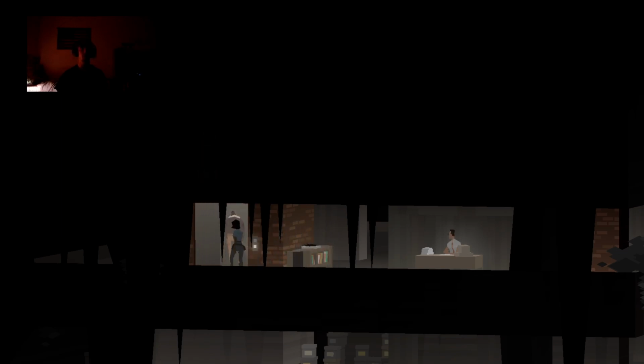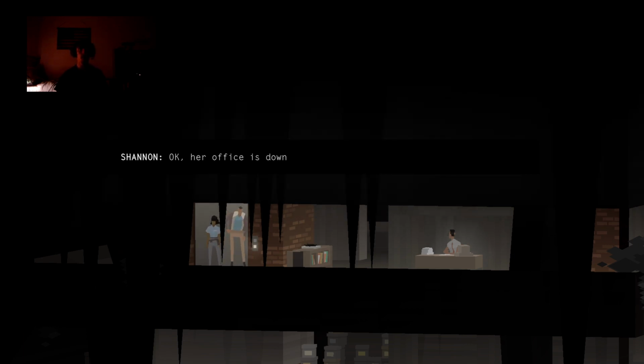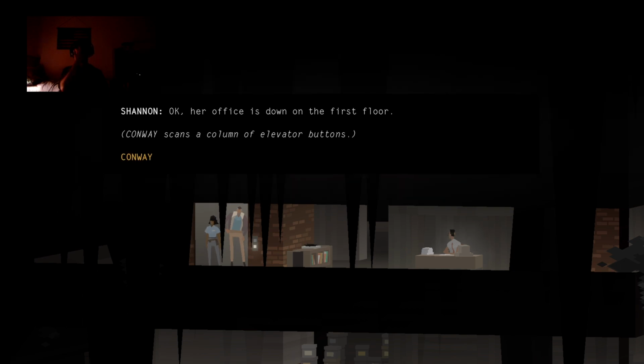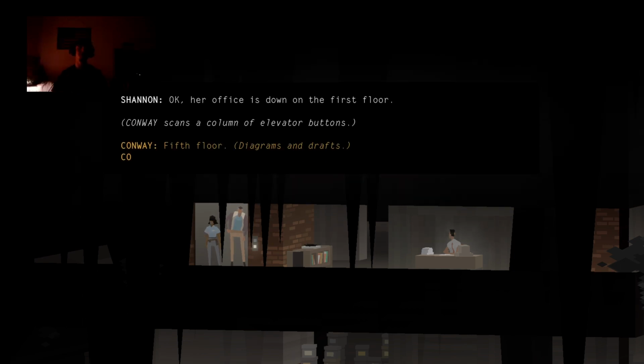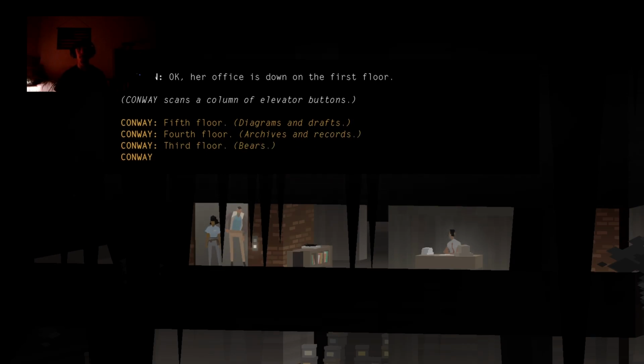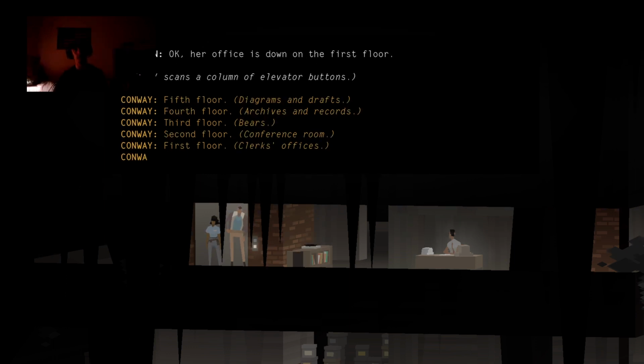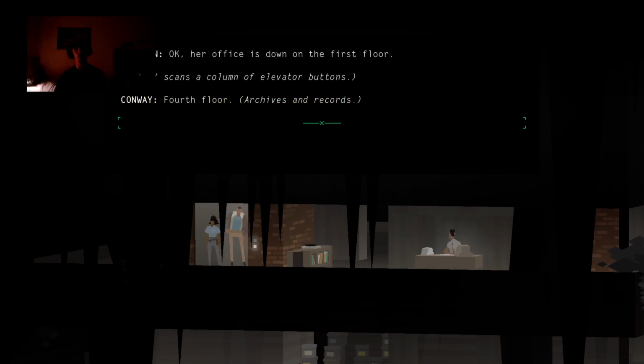Okay, come on, Shannon. Get in here. Okay, the official's on the floor. I kinda really wanna go to the 3rd floor Bears. Let's go to archives and records instead. Let's take a detour.